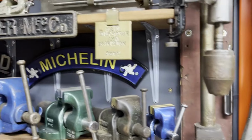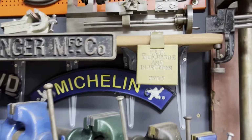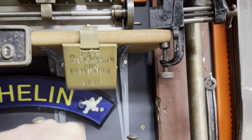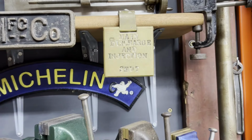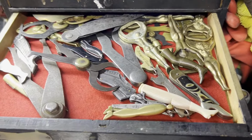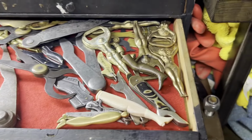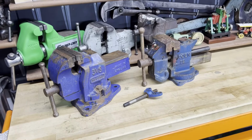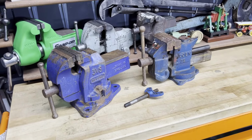And then I put the little tag, mains, discharge, ejection, shut off, just here. So quite pleased with that. And then we've got the little drawer with the bits and bobs of ladies' legs, so stick that in there, and then I think we're done. So yeah, pretty pleased with the collection. Let's get these in the garage and then we'll be done.